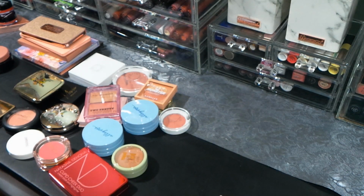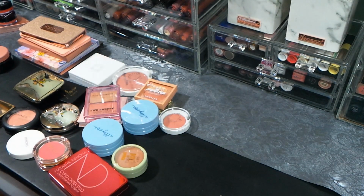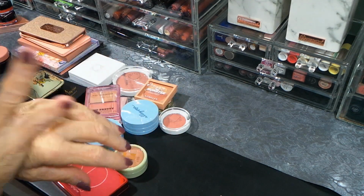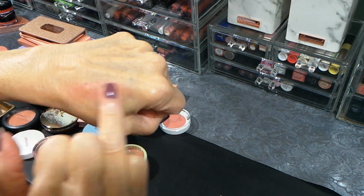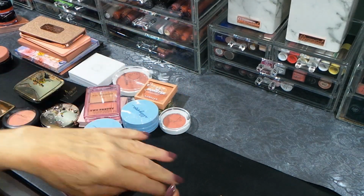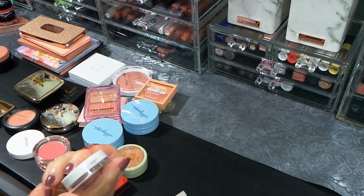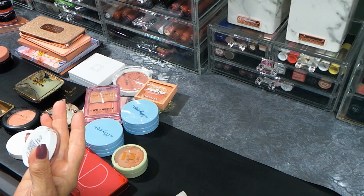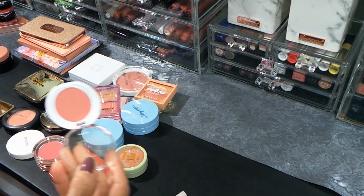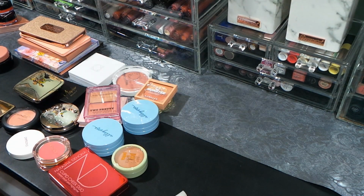Trying to get these out of the way. Clarins. Are you a cream? No. Right here, a little mini. This is pretty too. I mean, they just feel phenomenal. Make sure I'm dry. Yeah. And it just blends nicely. I hope you guys can see these shades. This is from Ofra. This is Chameleon. Ofra has some wonderful blushes right here. And they feel so nice.